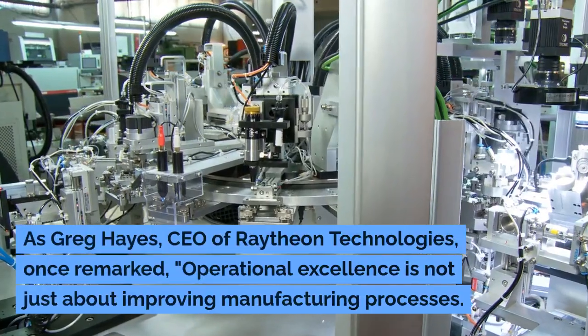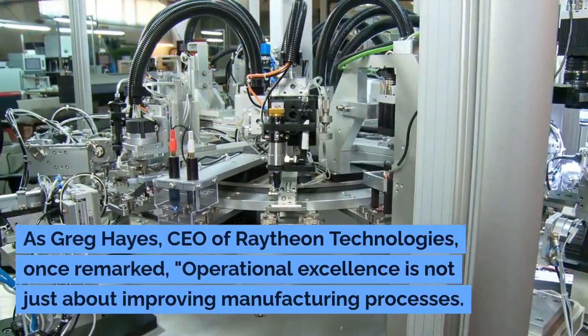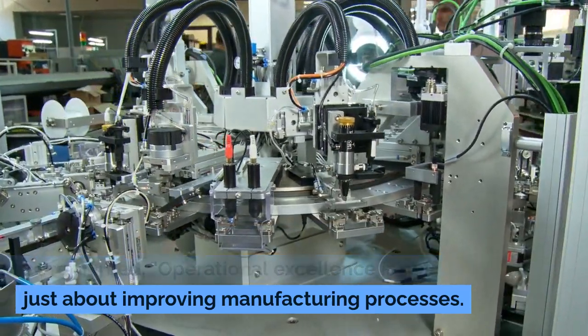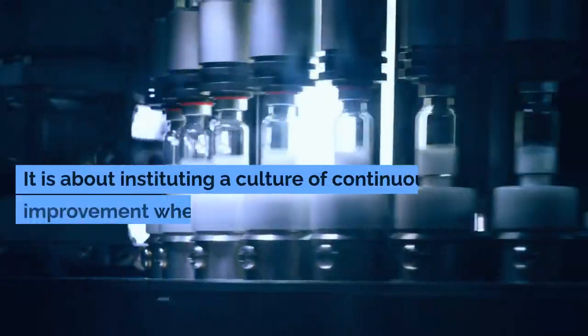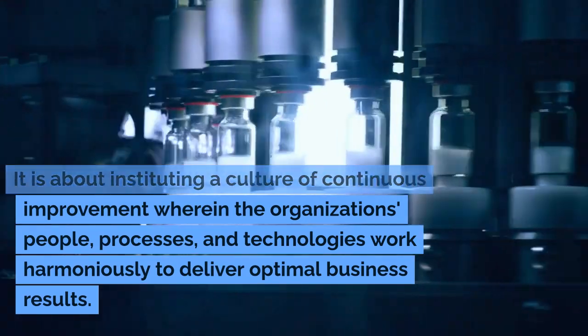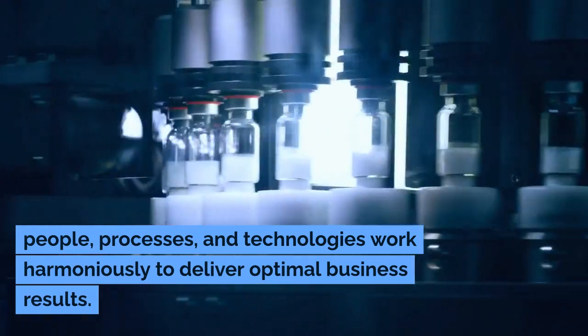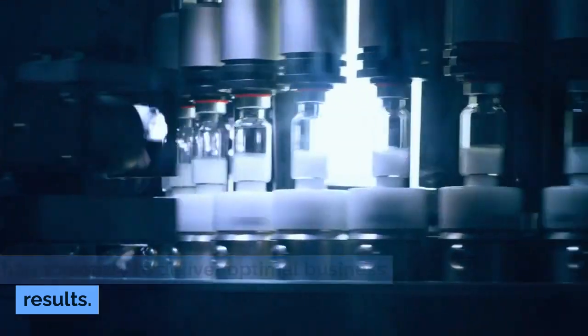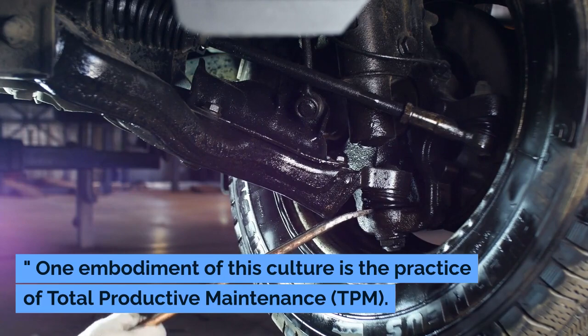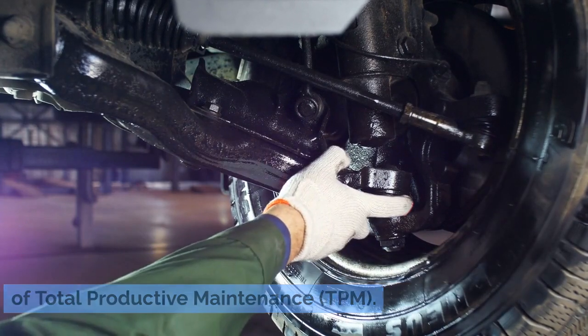As Greg Hayes, CEO of Raytheon Technologies, once remarked, operational excellence is not just about improving manufacturing processes. It is about instituting a culture of continuous improvement wherein the organization's people, processes, and technologies work harmoniously to deliver optimal business results. One embodiment of this culture is the practice of total productive maintenance, TPM.